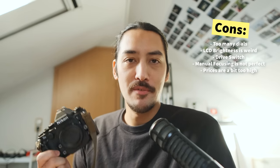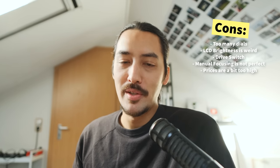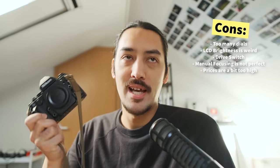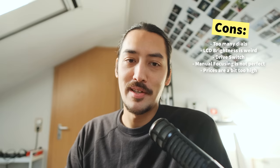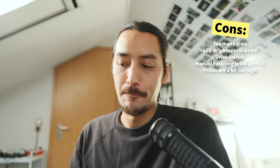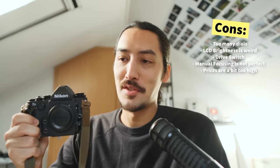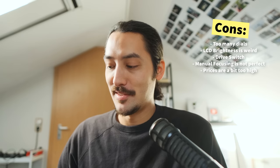I'm sure Nikon will do another DF version with the Z mount, a mirrorless version. But to be honest, no, they will never make a camera that feels as analog as this one because of the finder. A mirrorless finder, you know, an EVF, would destroy the whole analog experience for me. So this camera is probably the last one that offers this digital fusion. Yeah, the prices are high because people are after them.